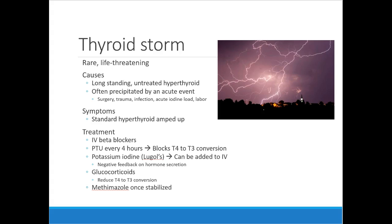Thyroid storm is rare, but it is life-threatening. Basically, the hyperthyroidism is long-standing and untreated. You can get it precipitated by an acute event too, so surgery, trauma, infection, acute iodine load, labor can cause thyroid storm as well. What happens is your hyperthyroid symptoms are all amped up. So really, again, you can ignore most of the stuff on that slide. What we're really concerned about is tachycardia, hypertension. So those cardiac side effects that could potentially lead to a cardiac arrest or heart failure or cardiogenic shock.